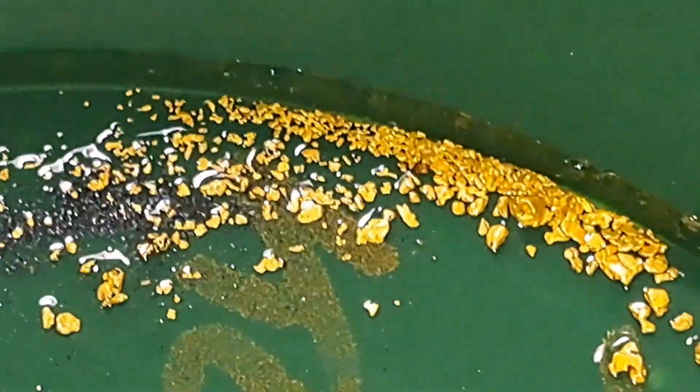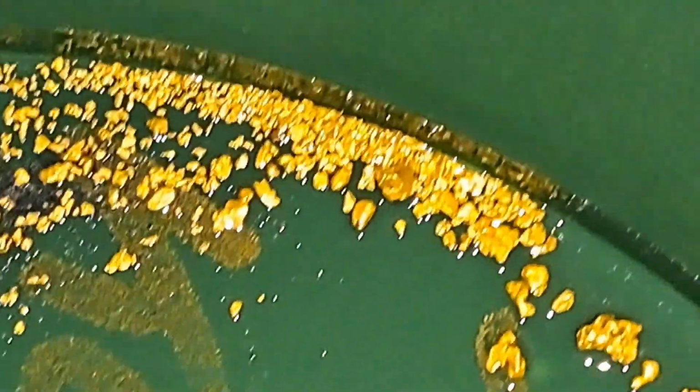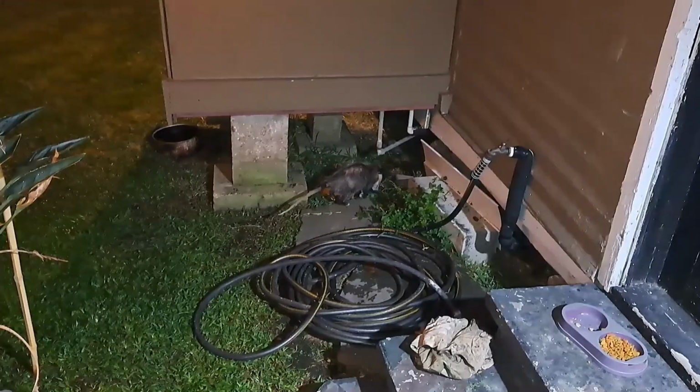I gotta say, I'm very happy with the way that looks. And I really love the way it shows up in the light here. That looks like gold. That is some golden gold. So let's see, we'll snuffer a bunch of this up that's clean, and I'll go through the rest of this again, and we'll be back.